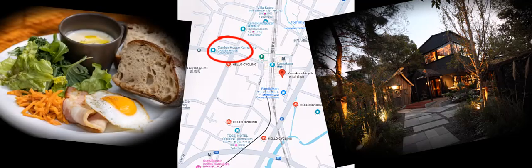On day 2, I was thinking it would be fun to rent a bike and do the day on bike. There are lots of nearby bike rental shops. So I was thinking we could walk to the Garden House for breakfast and then wander over to one of the bike shops and start our sightseeing day.